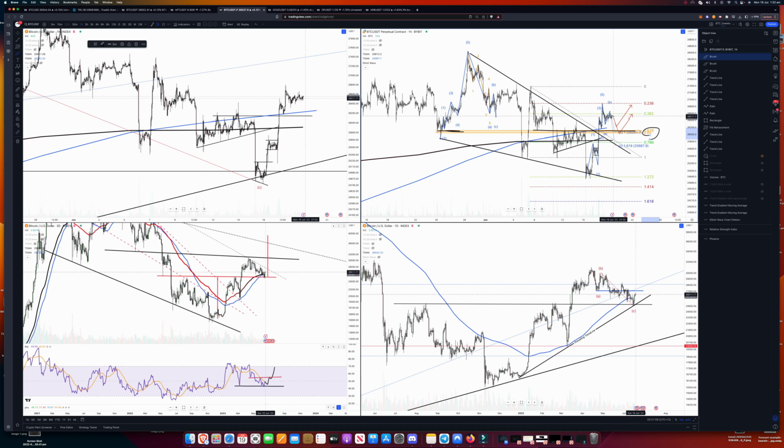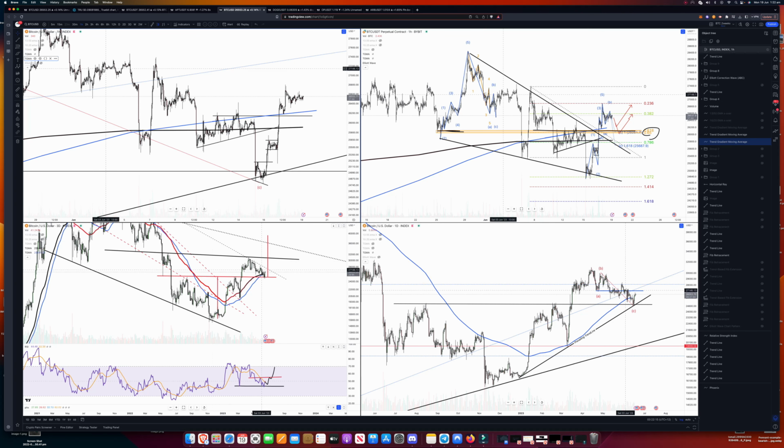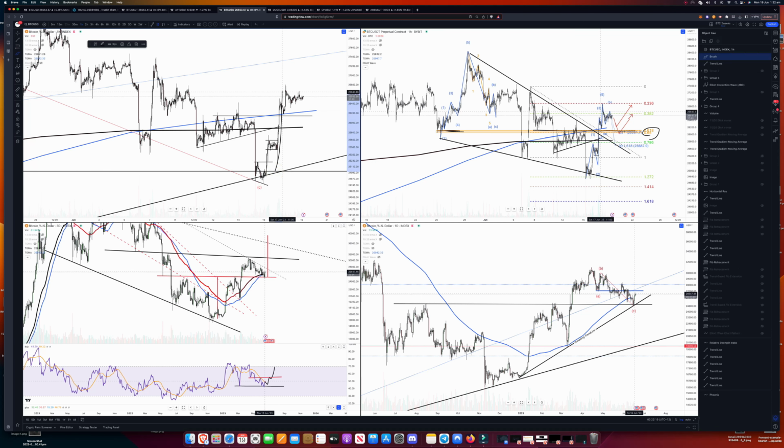So we could potentially pull back, and if you notice also, sorry guys, we have the moving averages, which I should have mentioned. I think it's the 21 week SMA. We broke decisively above it, and when price came up, it perfectly bounced off it, and then it's doing what it's doing. So that's a good sign.